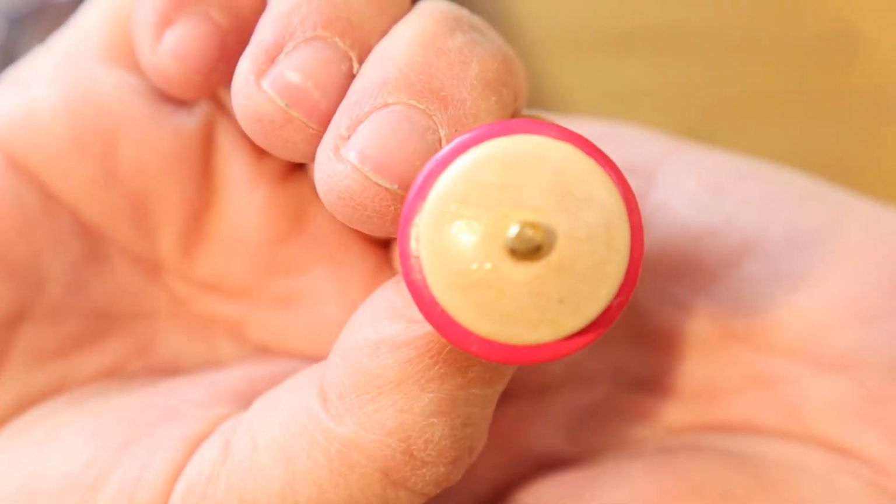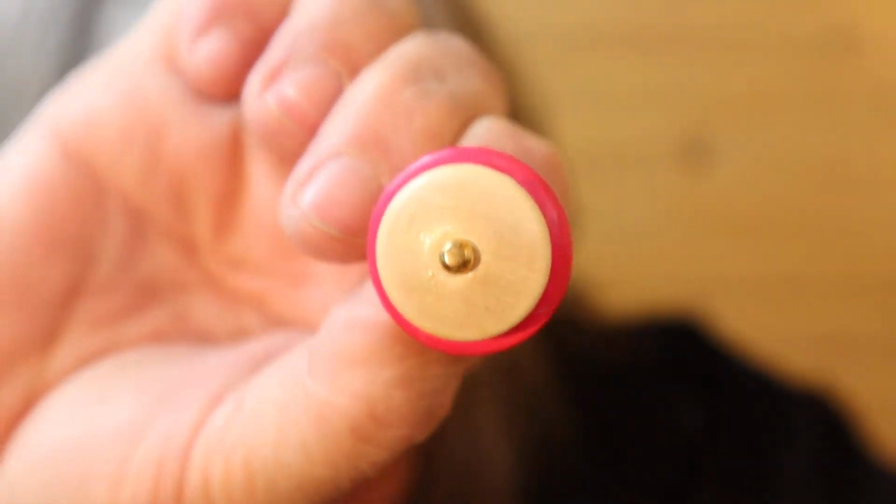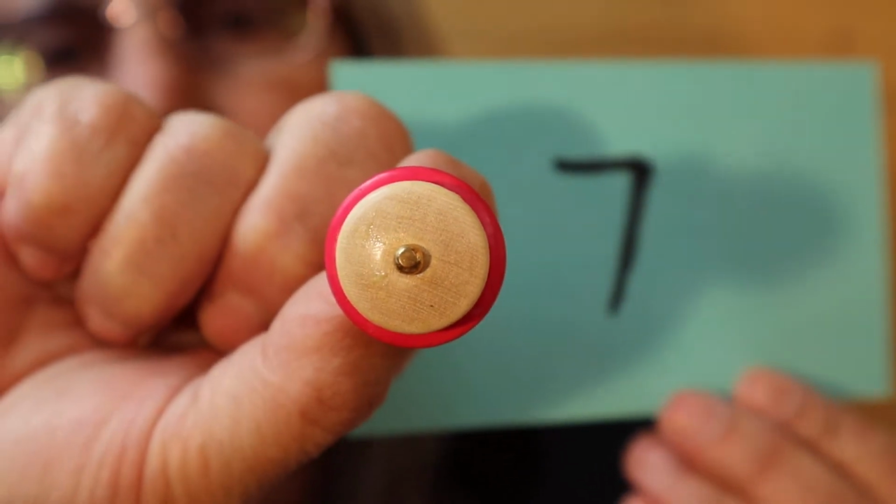Another bag. I have tons, you guys. Like I say, you're helping me so much with downsizing. Okay, so this is gold tone, pink and tan color. The dot. Brand new, never worn. Number 7. $2, number 7.